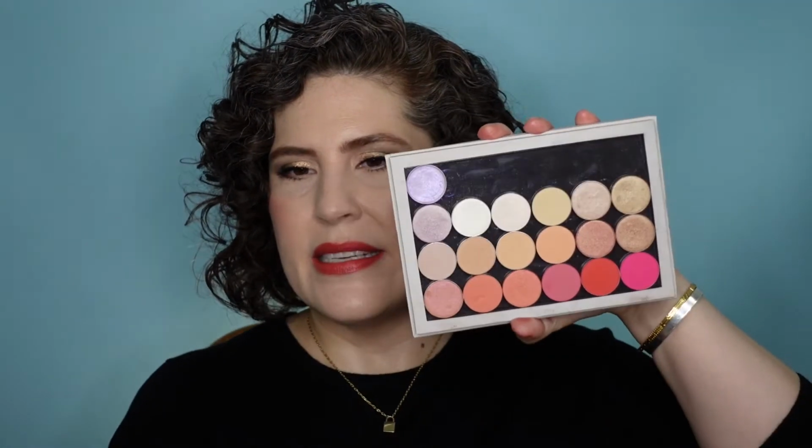You might notice something similar to that as we go through some of the rest of these palettes, but let's jump in. This magnetic palette here is a Colourpop palette. It's one of the first larger magnetic palettes they released. I do have a lot of empty magnetic palettes.